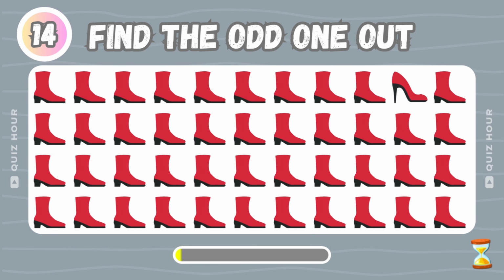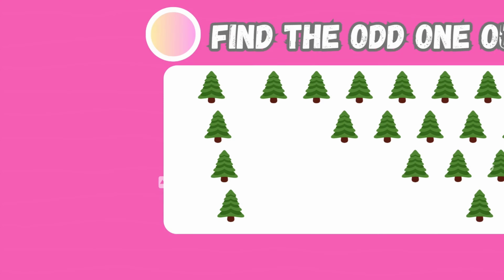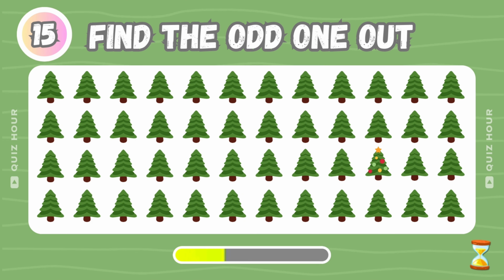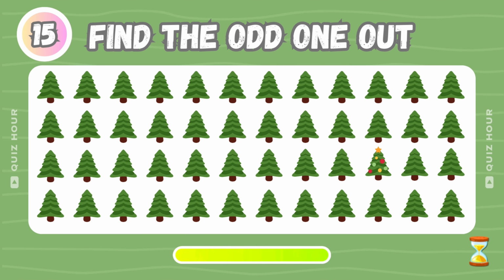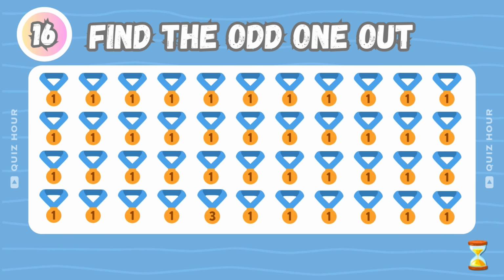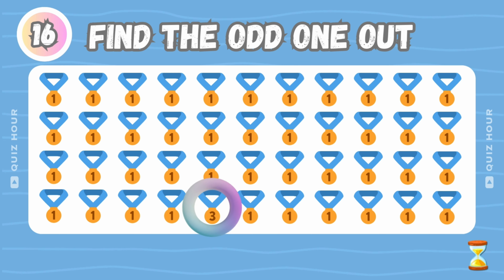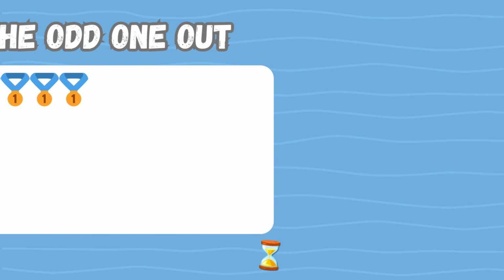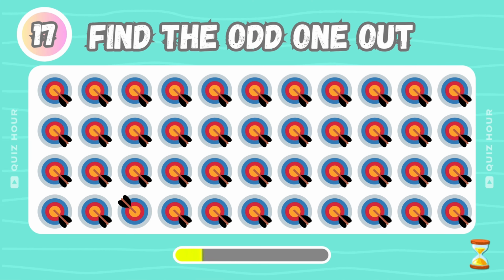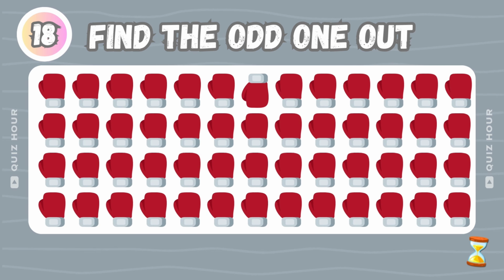Find the high heel. Find the emoji that is different from the others. You found it. Spot the odd emoji.